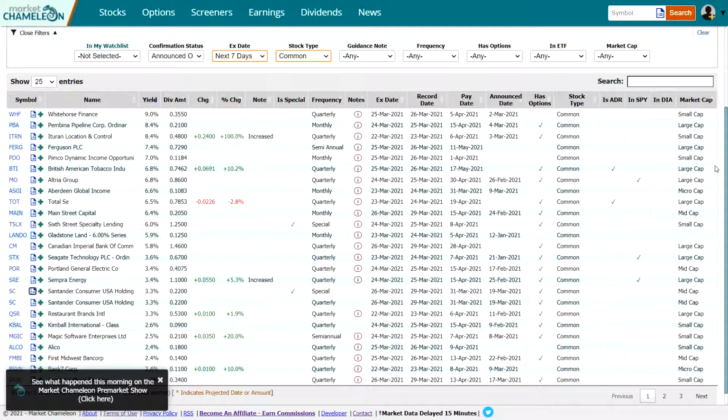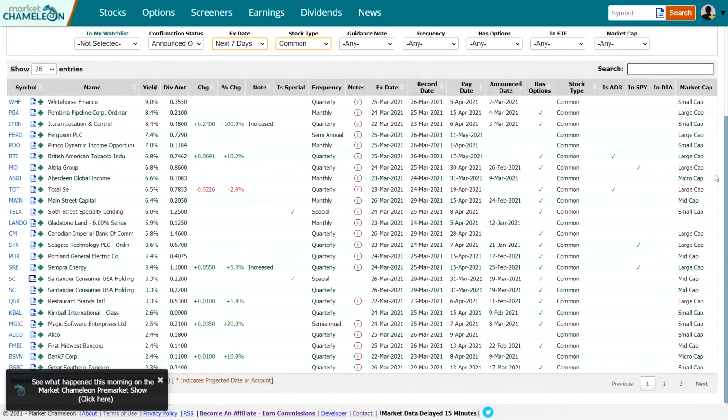I go over this list every single weekend to see what I can buy for next week. There's 9%, 8.4, 8.4, 7.4, 7, 6, 8, 6, 8, etc., etc. Some names I know, some names I don't, but it doesn't matter as long as they pay the dividend. That's what matters the most. And if you think about building wealth using dividend investing strategy, I highly recommend Market Chameleon.